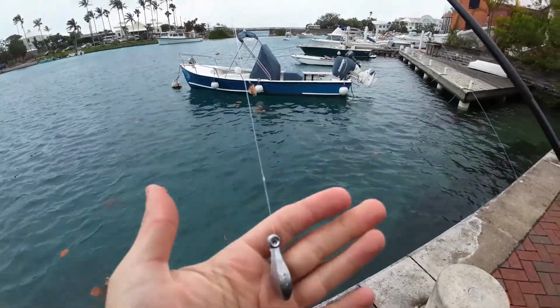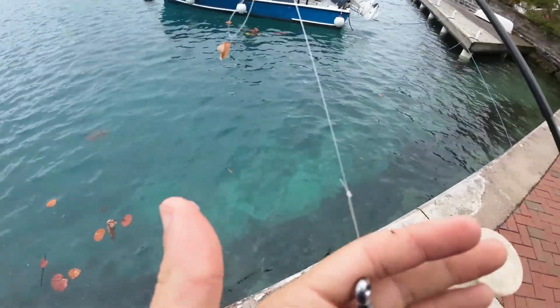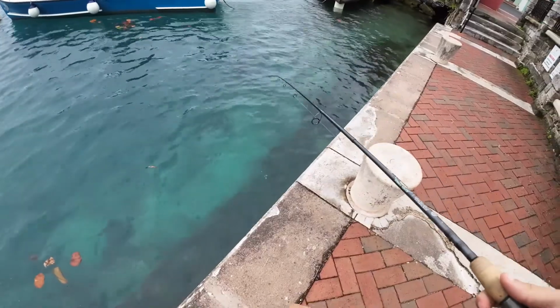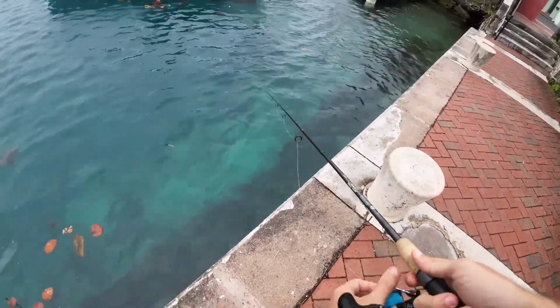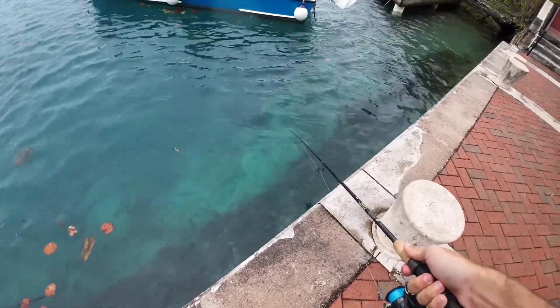Alright, so we got a 1 ounce sinker with a little bit of shrimp up above that. It actually looks fairly deep here. I can see the bottom, the water's really clear, but it is pretty deep. So let's just start dropping this straight down. Let's see what is down there. I can't really see what's on the bottom.